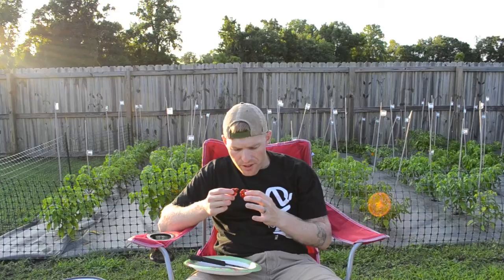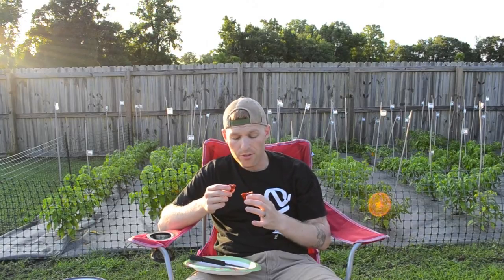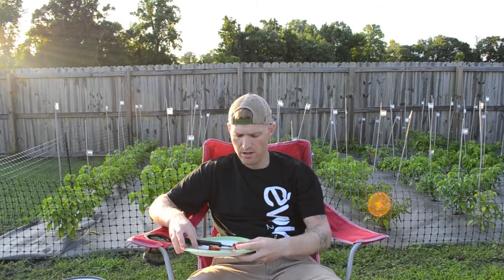So the placenta almost looks like a sponge, red. Really nice. You can tell it's very ripe. It's like perfect. So let me cut away for a second and take some pictures.